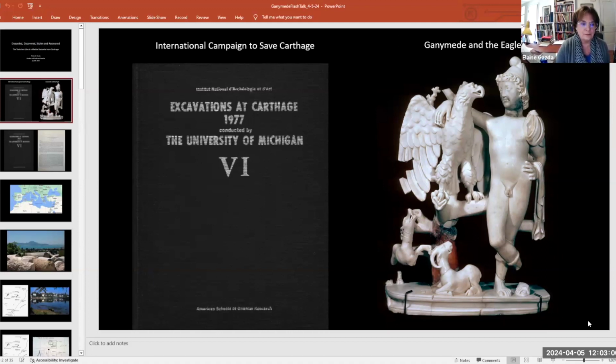Carthage is, as I will show you, a beautiful site, and in the 20th century, it was becoming a popular suburb of the city of Tunis, and a lot of villas and houses and commercial establishments were being built. And of course, in the process, a lot of ruins of Punic, Roman, and Byzantine Carthage were being destroyed.